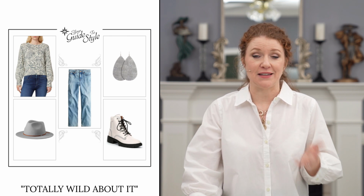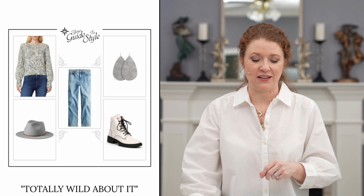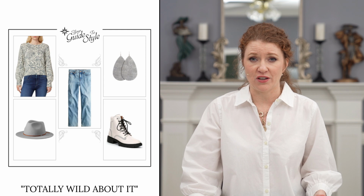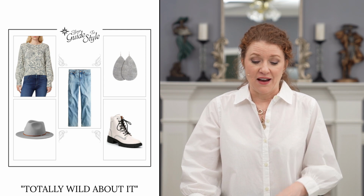Either way, it's definitely a little chunky. And I just did a statement earring and a hat because I thought this was a fun look that you could do. And I do think it's subtle.